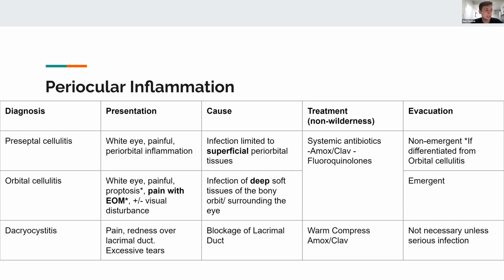For dacryocystitis, pain is going to be noted, and redness over the lacrimal duct. This is not an emergent evacuation. A warm compress is probably all they're going to need, and usually these self-resolve.